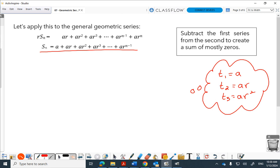And now I'm one step away from the formula. What do I got to do here to make these all cancel? Subtract, because they're all adding. To make them cancel, I'm going to have to subtract. And over here, I get RS_n minus S_n, not quite as tidy as the other one. We're going to need a little work here, but it plays out not too bad.